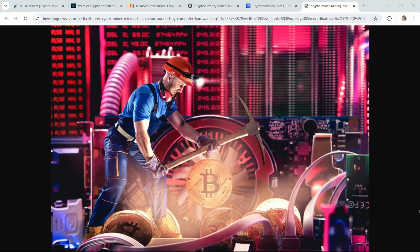Retired Crypto here. Today, we're going to talk about crypto mining and hosting for beginners. I know a lot of reputable hosting companies require you to buy a dozen ASIC miners to get the ball rolling, which is probably over $100,000, depending on which miner you're buying.